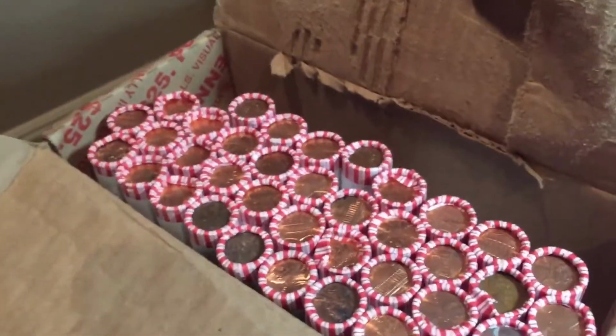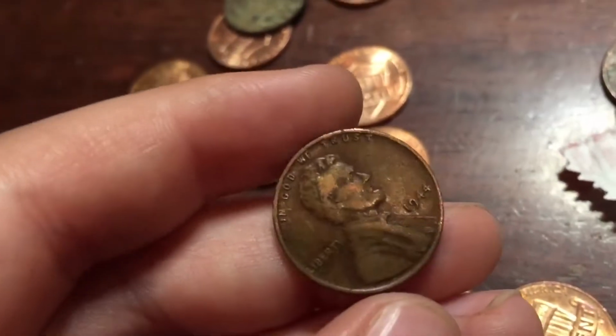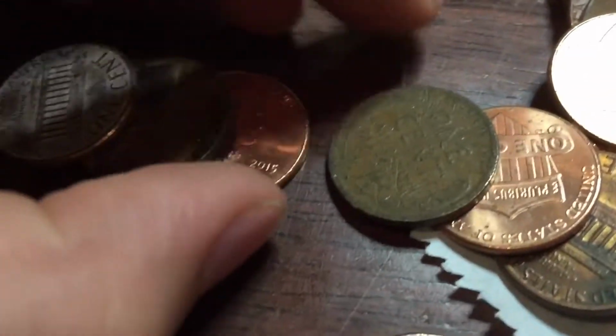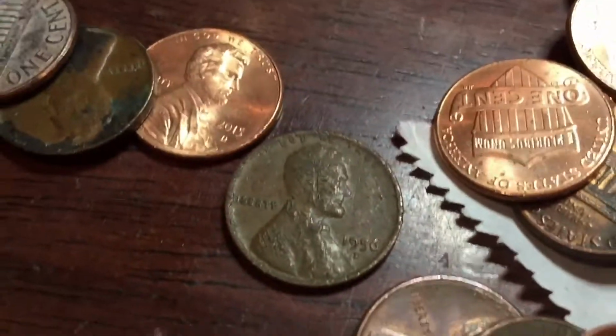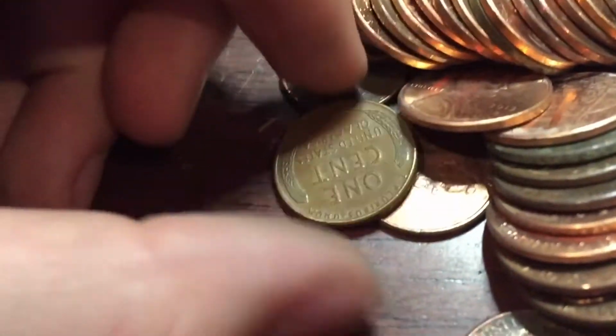Alright, guys, maybe 12 rolls in, and we have our first wheatie. It's a 1944 plain. So, let's keep going. Guys, very next roll, and we have our second wheatie. It's right here. Didn't really see it at first. It is a 1956 Denver. So, let's keep going. Guys, we got 9 rolls left, and we have our third wheat. It's a 1957 Denver. So, let's keep going.